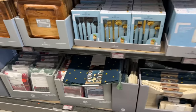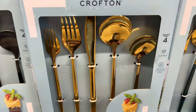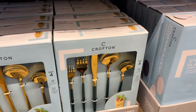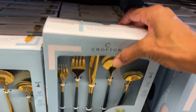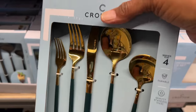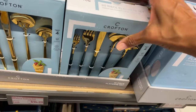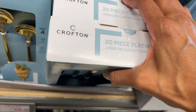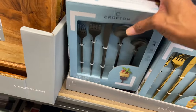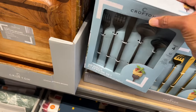$14.99. Now, this is a necessary Christmas, but y'all, at $14.99, they have a 20-piece cutlery set, that pretty gold, that matte black, and then look at this one. Y'all, this is gold, but look at the handles on that. Those handles are teal. It looks like a gray, but that's teal. And I think teal is the only color they have. This is that black, almost like a gunmetal.